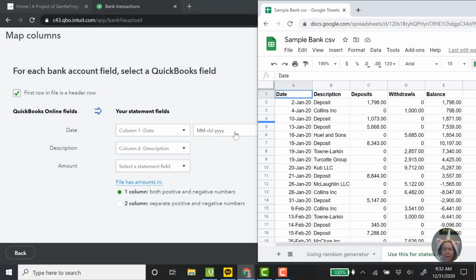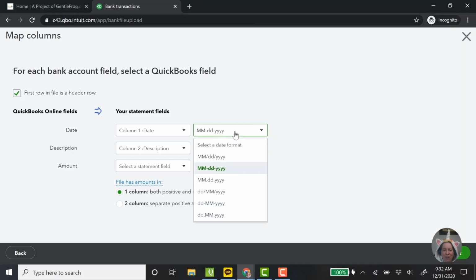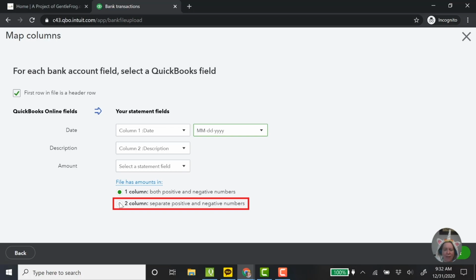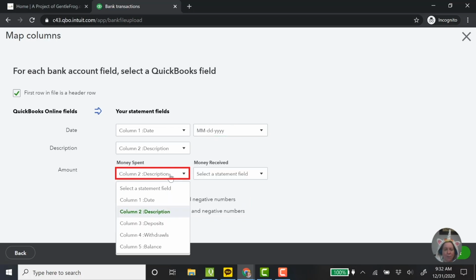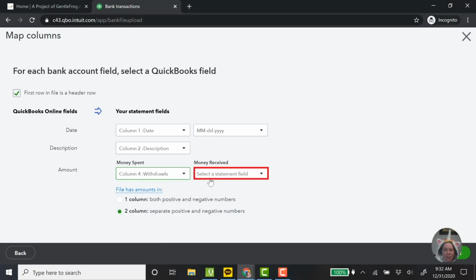So what I can see in this QuickBooks is that QuickBooks has 4 Ys for year, and our CSV file has 2 Ys for year. That might be a problem, and if it is, we'll just go back and modify the CSV. And then for amount, I have separate columns for positive and negative numbers. So money spent is in the withdrawals column, and money received is in the deposits column.